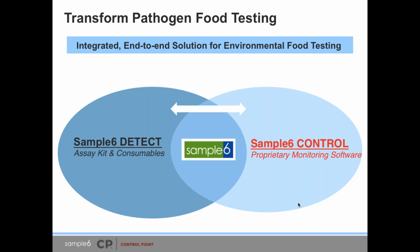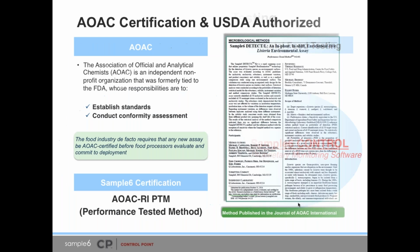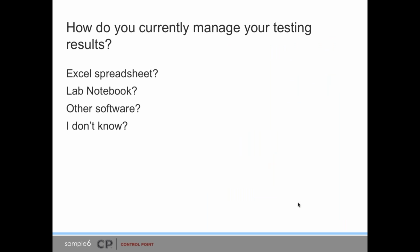So with Sample6, what we've developed is a phage-based test that's rapid. And we also have software, which is something we haven't talked about. It's environmental management software that helps you track your results on a floor plan in your plant. As I mentioned before, it's very important to have AOAC, which is a certifying body, and USDA. There are, again, some methods certified by AOAC that the USDA would not wish that you use in your plant.